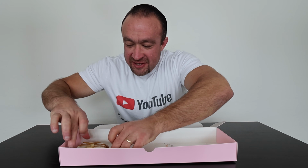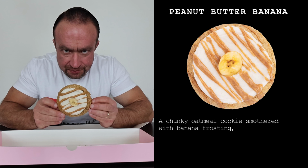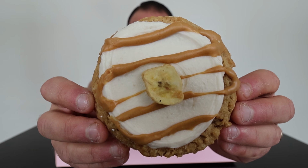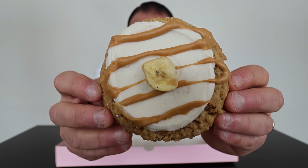And now let's move on to the last cookie. And I'll tell you, this had my curiosity bells ringing all week. Peanut butter banana. If you can see that, they got a little dried banana chip on the top, peanut butter glaze, and this frosting is supposed to be a banana type frosting. So we'll see how they balance it.